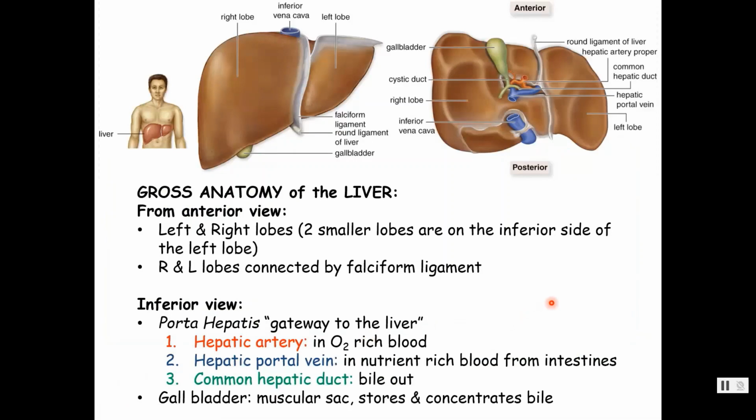Okay, so now we're to the magical organ, the liver, one of my favorite organs. I know I say that about a lot of them. Just whatever organ I'm talking about, that's going to be my favorite.